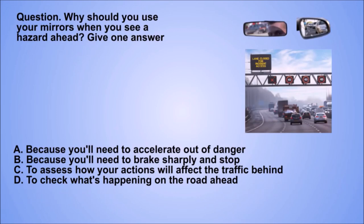Question. Why should you use your mirrors when you see a hazard ahead? Give one answer. A. Because you'll need to accelerate out of danger. B. Because you'll need to brake sharply and stop. C. To assess how your actions will affect the traffic behind. D. To check what's happening on the road ahead.